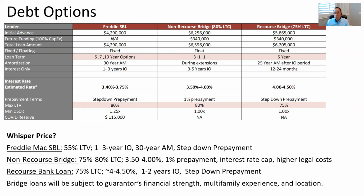And so some people, especially around the 5 million and under range, we're seeing a lot of people do recourse bridge loans. So if you want a quicker close, maybe a 30 to 45 day close, we're seeing some people do recourse bridge loans, and those are a 5-year fixed, typically IO for 1 to 2 years, and it goes to 25-year AM, and your interest rate's probably about 4 to 4.5%. And so depending on your strategy and how long your hold period is, these 3 options are what we're seeing on this particular property.